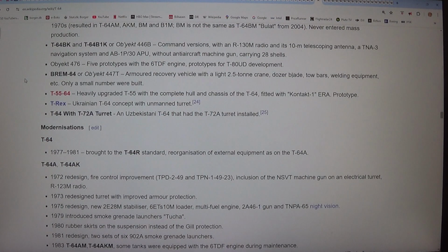18. Object 476, 5 prototypes with the 6TDF engine, prototypes for T-80U development. 19. BREM-64 or Object 447T armored recovery vehicle with a light 2.5-ton crane, dozer blade, tow bars, welding equipment, etc. Only a small number were built.